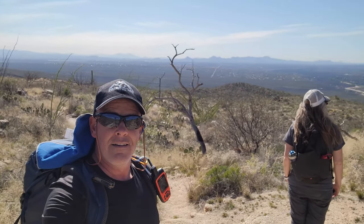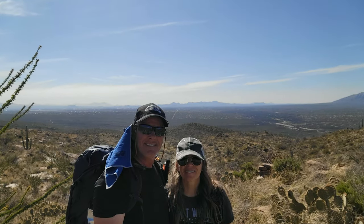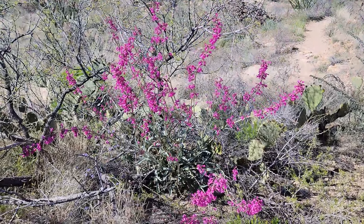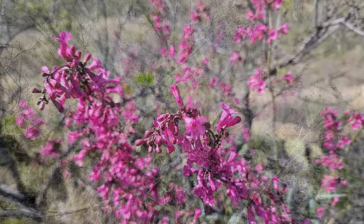We just came out of that canyon over here with the waterfall. And now we got a nice view of Tucson, Arizona off this saddle right here. Wow, look at those vibrant pink flowers. It's pretty.